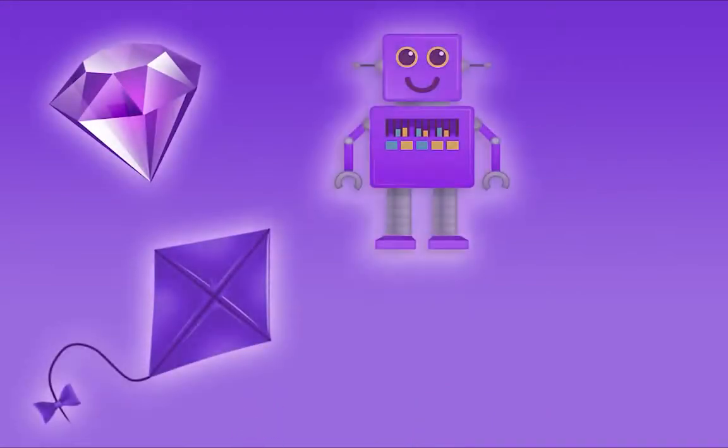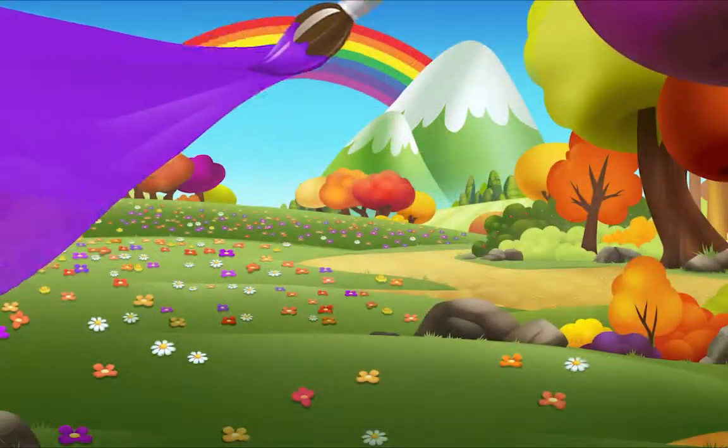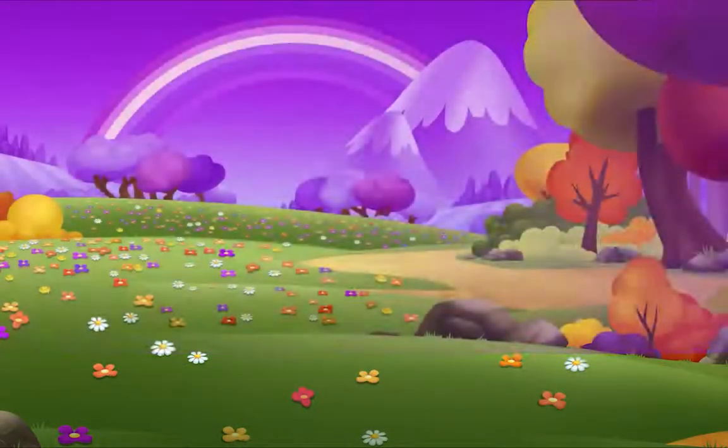Colors like the color purple. Purple is here and there. I see it everywhere. Purple is all around, in the sky and on the ground.